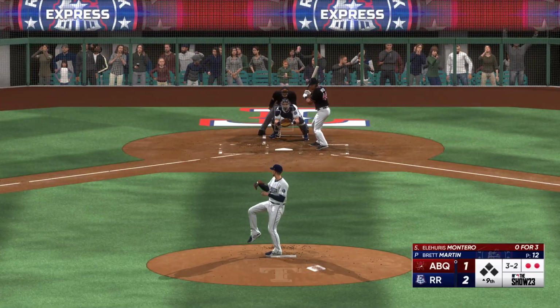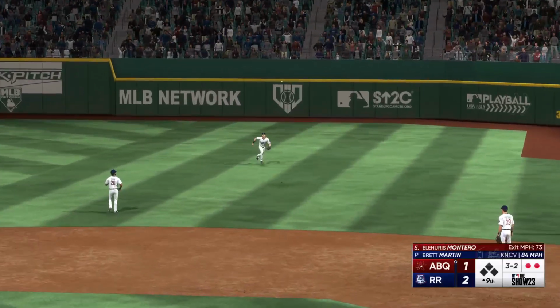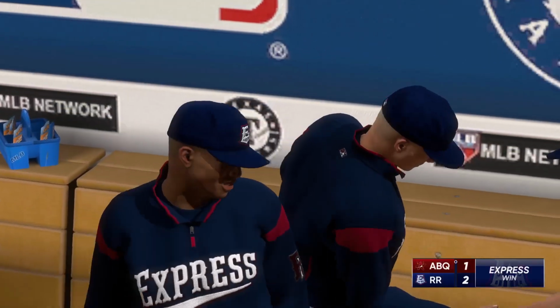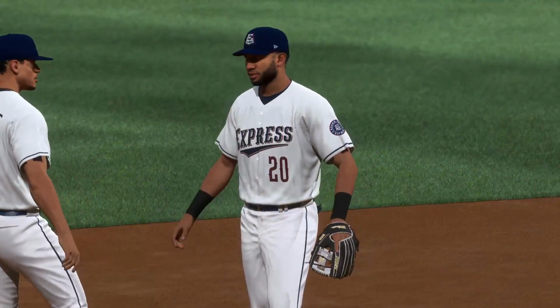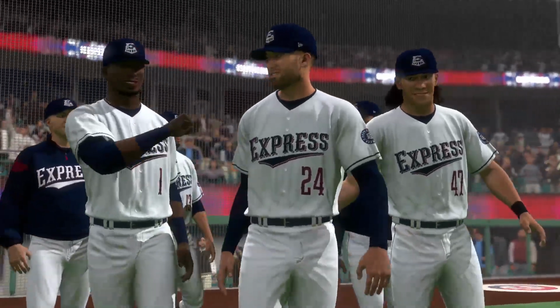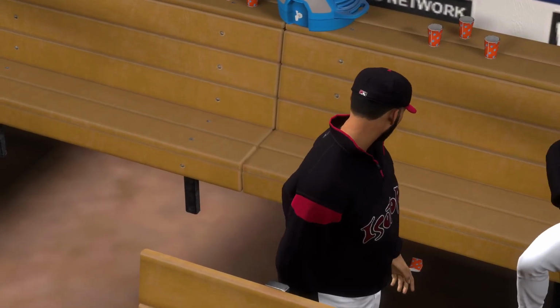Looking to get the tying run on base. Hit in the air, right field. Hauls it in, and that's the ball game. Well, his first save of the season is in the books, and that was a nice job of him coming in the game and closing it out. He's off and running now. And your final score here today, 2-1. They hang on to win it by a run.